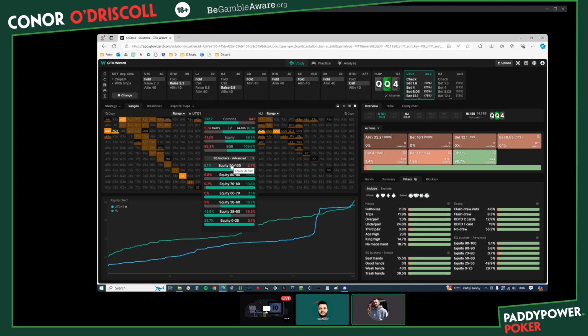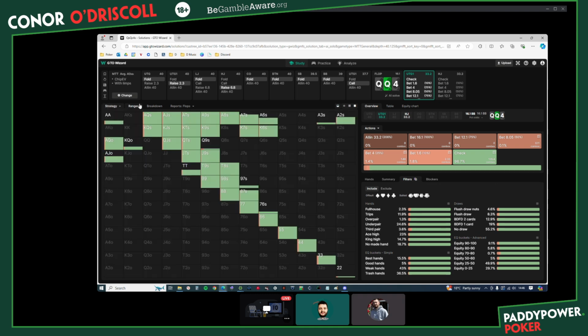So even though what you said honestly makes sense, like the fact that we have a little bit of a nut advantage, we have pocket fours, which he doesn't have, we have more Queen X, I just think the rest of the range is kind of hurting us a little bit there.